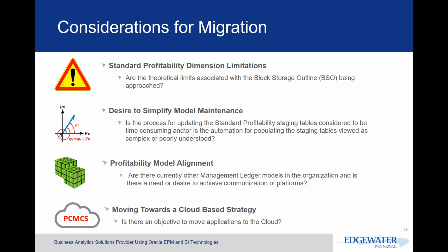Of course, if you want to simplify your model maintenance, like we talked about earlier, it's time to move to Management Ledger. Management Ledger, as we'll see a little later, is so much easier to maintain because we don't have the staging tables, and by association we don't have to do level 0 allocation parts. It's incredibly easy to use, it's incredibly easy to update, and it really is a point-and-click system. And I'll go into that and explain it in a little more detail.